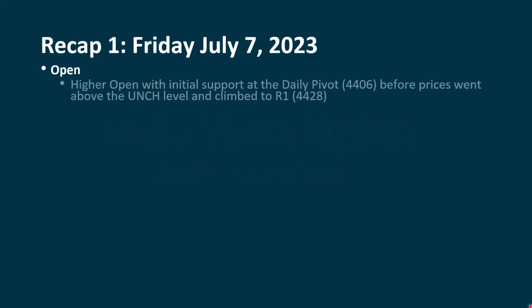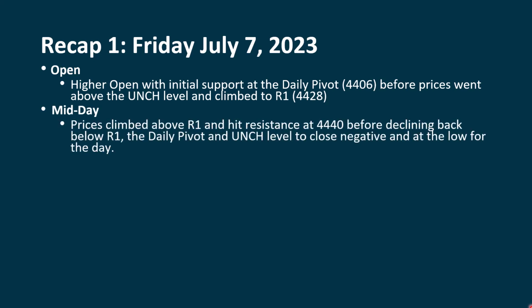So what are some things that we can talk about? First, at the open, we did have a higher open with initial support being provided at the daily pivot at 44.06 before prices went above the unchanged level, and then we climbed up to R1 at 44.28. As the day went on, prices climbed above R1. We never got up to R2. We hit resistance at 44.40. Then that was pretty much the high, and we started declining after that.